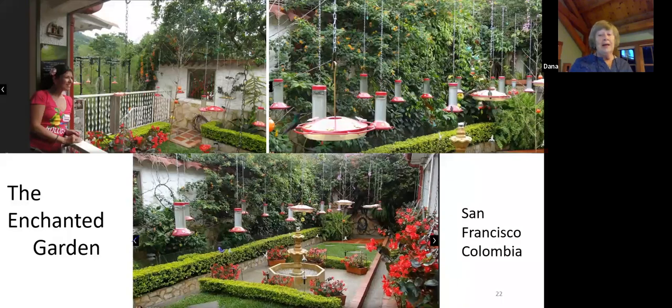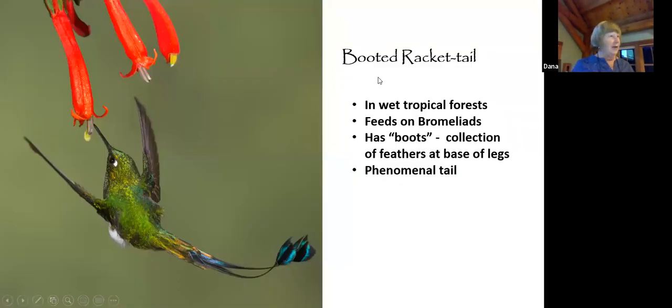It was fun. Another place we visited in Colombia when we were there was a place called San Francisco. It's a bit northwest of Bogota. And this woman has set up more hummingbird feeders than I've ever seen in my life. And she had, I think, 10 different species that were coming in. It was a narrow yard between her apartment building and the next one. And here they are, and all the red flowers. It was quite exciting to be there. So look it up if you're in that area.